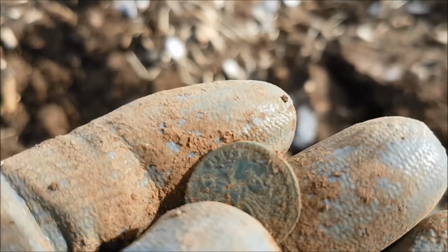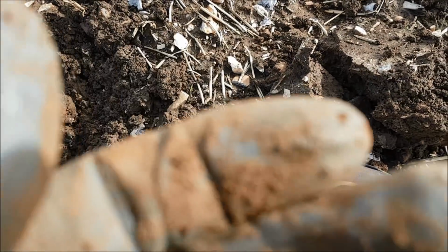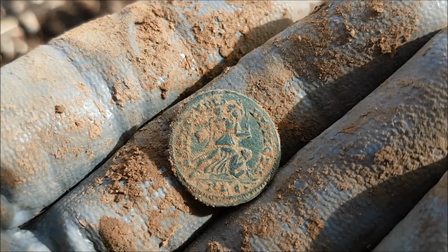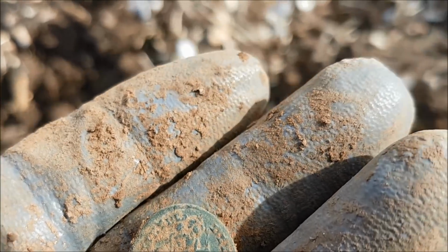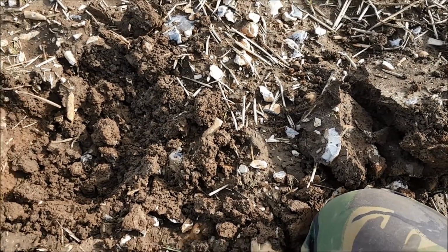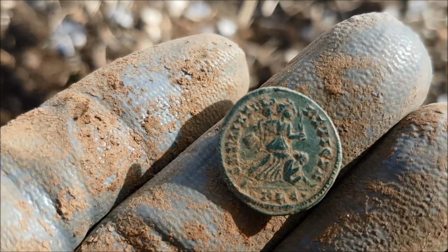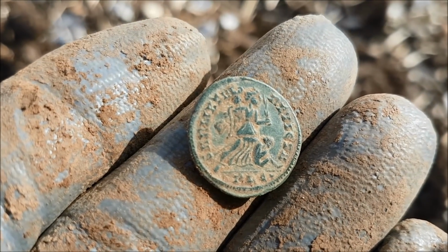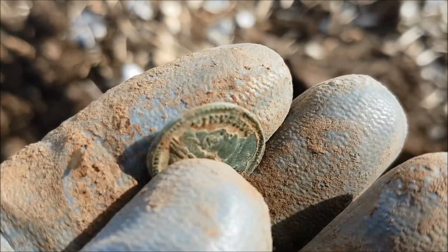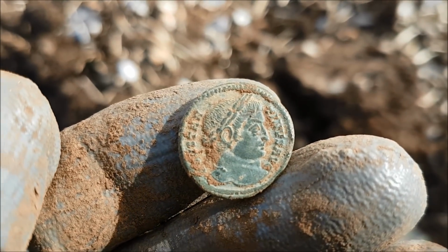Should be quite clean on the back, I would have thought. Yeah. Quite nice. Quite a nice looking Roman on the reverse as well, which is good. Crack in. Didn't come up like that very often, not as clean as that. So, well chuffed. Lovely.